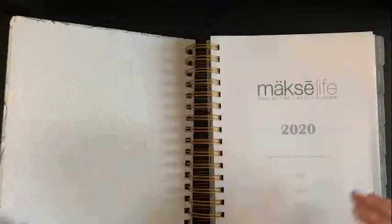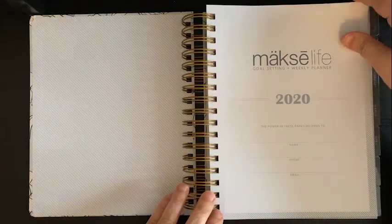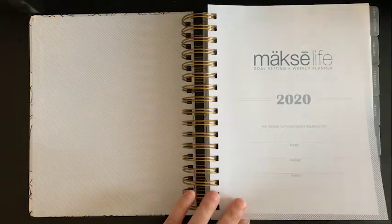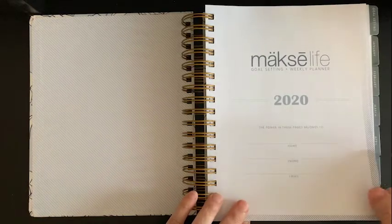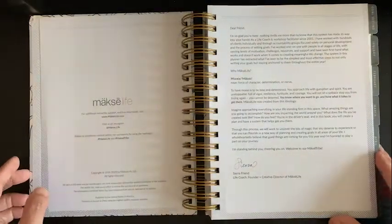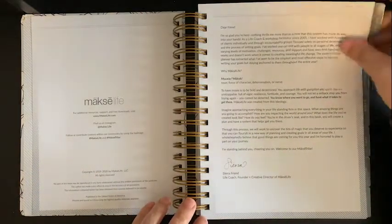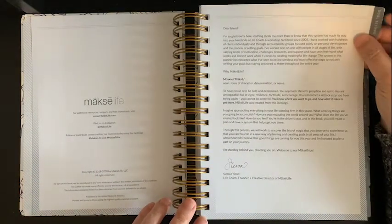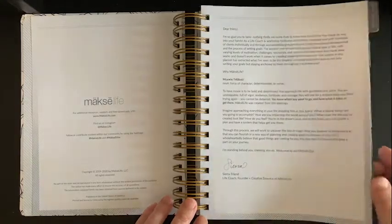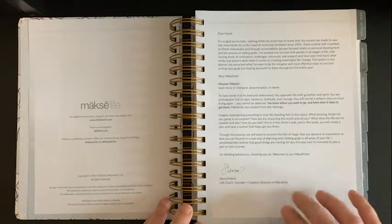Okay, so let's see. All right, so here is the intro page, your typical planner name. The power in these pages belongs to, oh, powerful, nice. Okay, so opening spread, dear friend, talks about the planner itself. Okay, in the first tab, so these tabs are laminated and they're all a nice neutral gray, which I love, very, very nice. Is goal setting, because again, this is a goal setting planner.